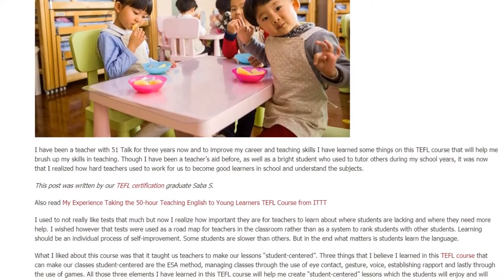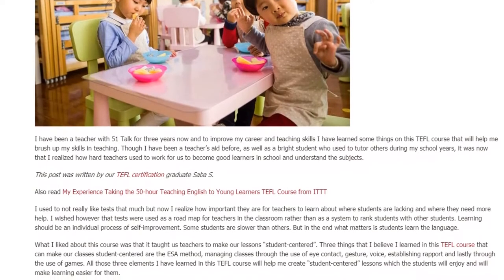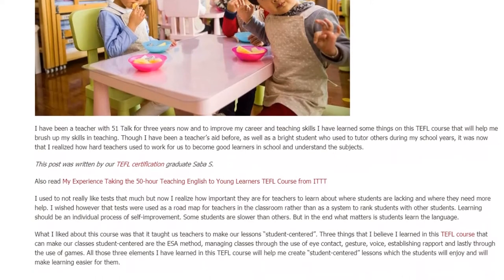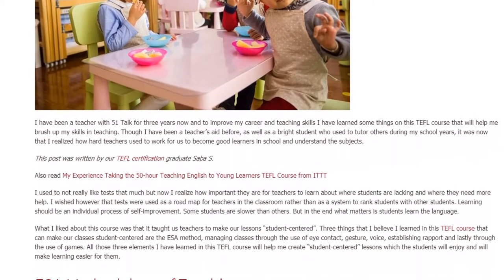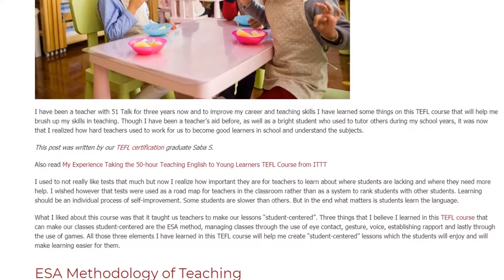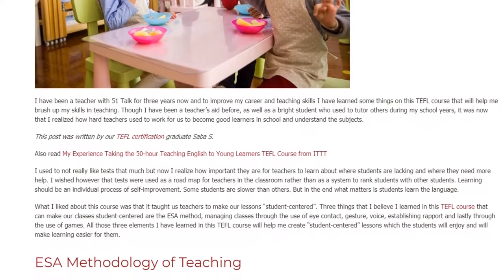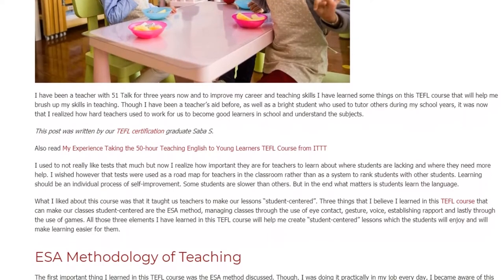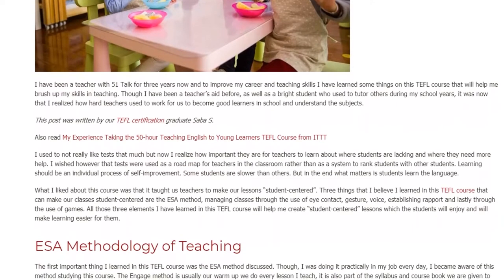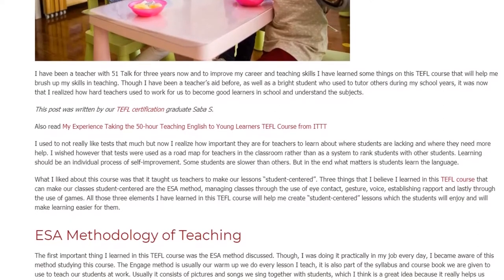What I liked about this course was that it taught us teachers to make our lessons student-centered. Three things that I believe I learned in this TEFL course that can make our classes student-centered are the ESA method, managing classes through the use of eye contact, gesture, voice, establishing rapport, and lastly through the use of games. All those three elements I have learned in this TEFL course will help me create student-centered lessons which the students will enjoy and will make learning easier for them.